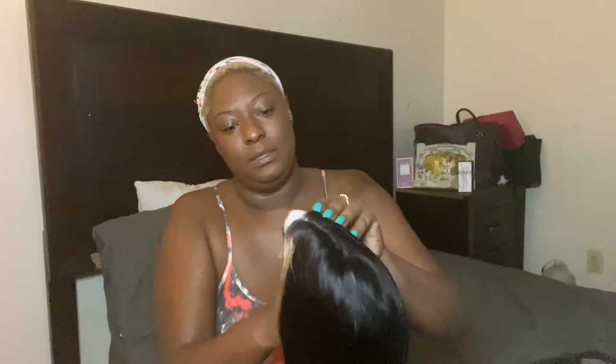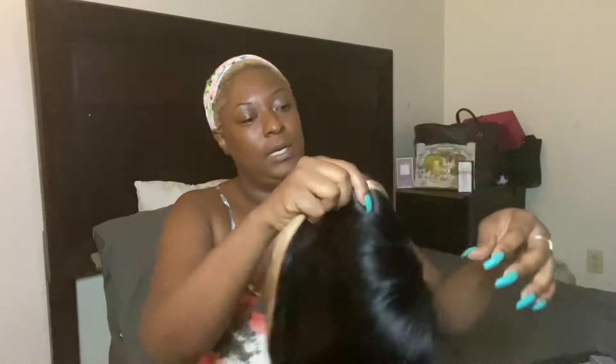Okay. So I think I took it out once. Ooh, it does have the little dye, you see right there. I liked it. So I got a 16 inch because I want to cut it in the back and make it a bob. I thought that would be cute because I really love bobs. I love short hair, just not this short. Anyways, it's kind of cute. The texture is good. The hair feels good. Could probably bleach this out. See that? Looks good.